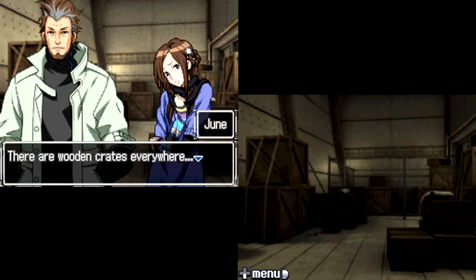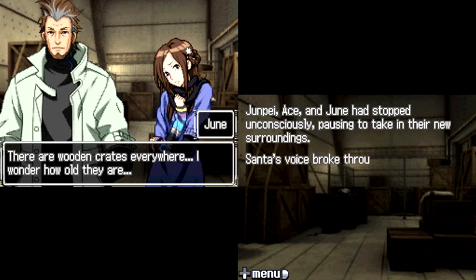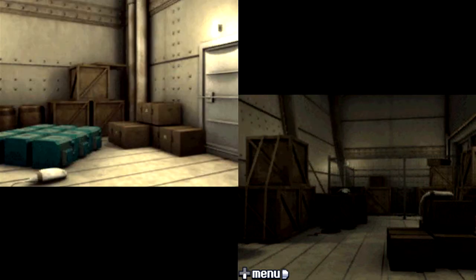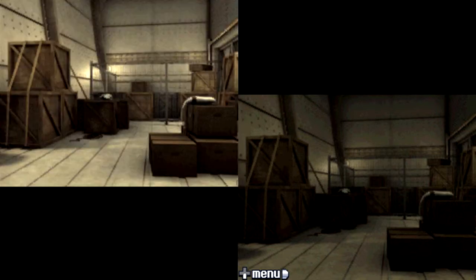There are wooden crates everywhere. I wonder how old they are. Junpei, Ace, and June had stopped unconsciously, pausing to take in their new surroundings. Santa's voice broke through their momentary trance. Well, we probably ought to start with finding the exit, right? Let's get going. Okay, so we just finished and we're gonna look for a new one. I'm guessing up that really tall set of stairs is where our exit is. So we'll go up there and take a look.